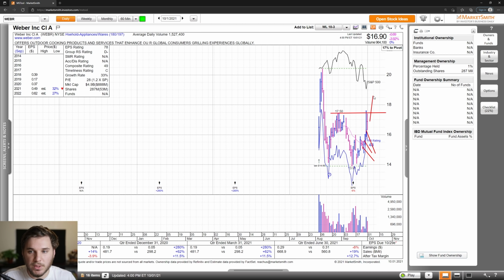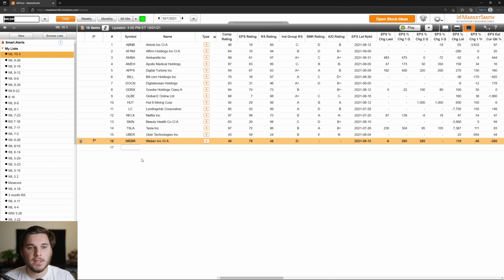So I'll be watching for a push through this level on volume, and overall this is holding up really well, especially considering it is a recent IPO and the general market is in a decline. You can see that clearly from the relative strength. And once again, this is my focus list going into next week.